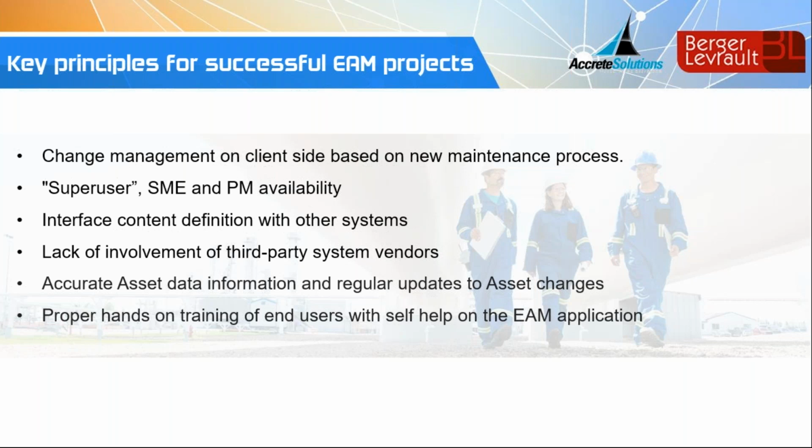We're always excited to implement our solution at clients, but one of the things that's really important is to involve people in the other systems early and make sure they are available, because we talk to other systems, the other system has to talk back.